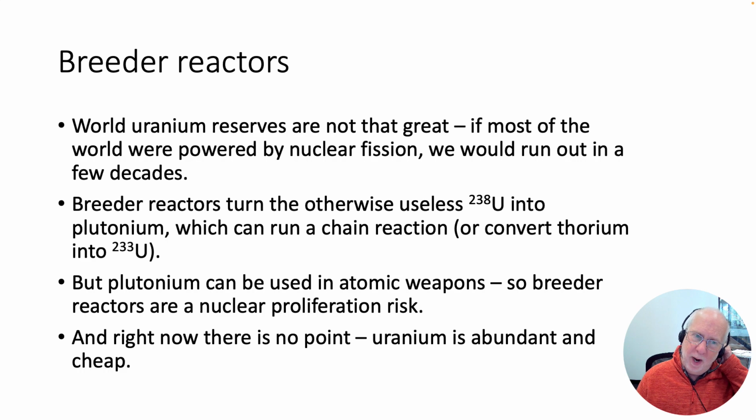So what's a breeder reactor? Well, if we were powering the entire world's electricity with nuclear reactors, there's actually not that much uranium in the world. There's enough to power the world for decades, but not centuries. So if you're powering the whole world, as opposed to 4% of the world, with nuclear fission, we would run out of fuel in a few decades.